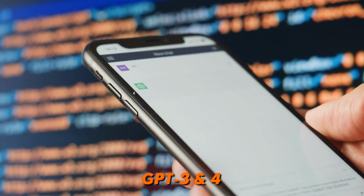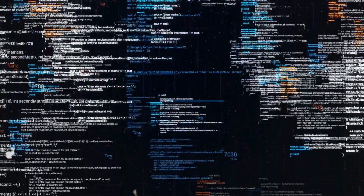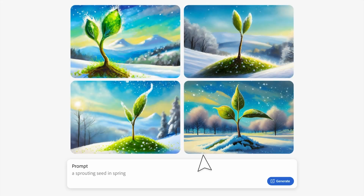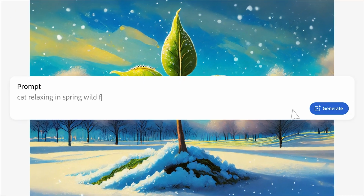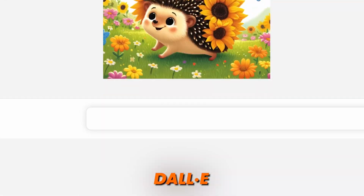GPT-3 and 4 showed us that language can guide an extensive neural network in doing text-based tasks. Following that, Image GPT proved that the same kind of network can create detailed images too. It further shows that these networks can manipulate visual concepts through simple instructions. That's where DALL-E comes in.